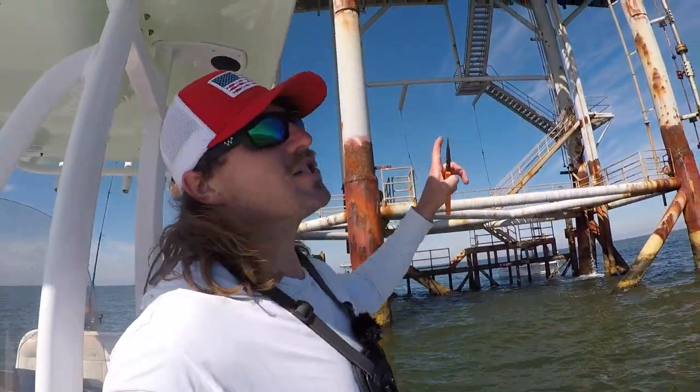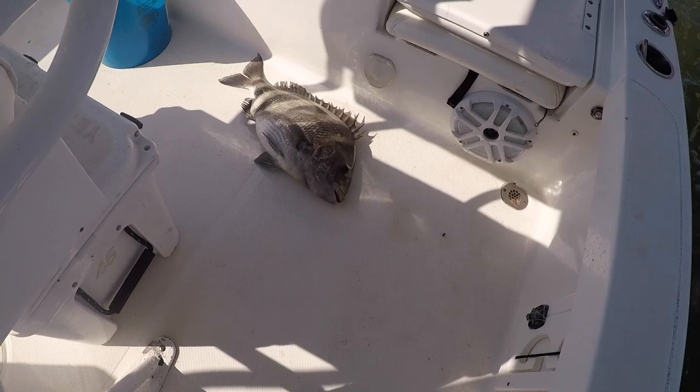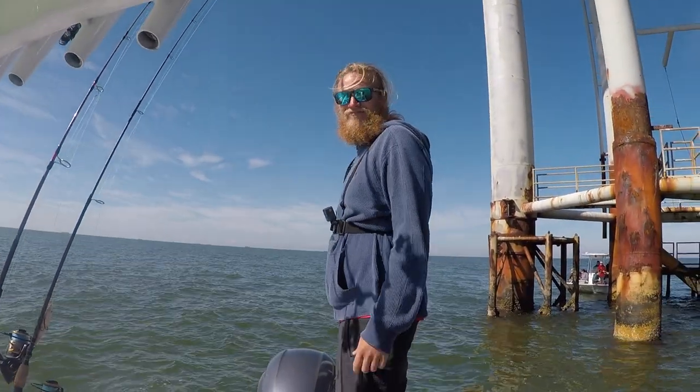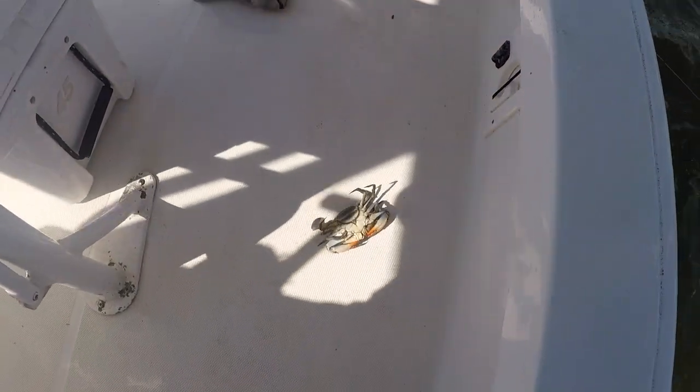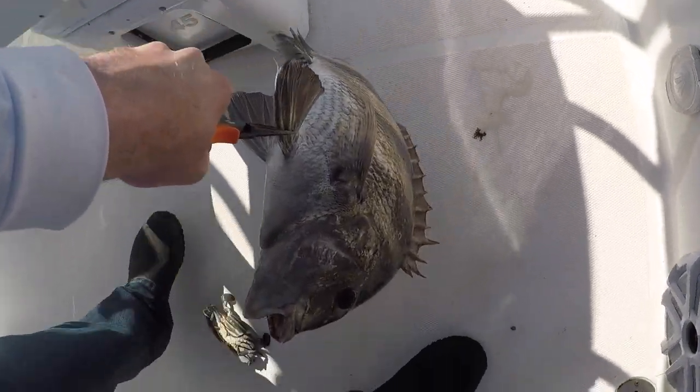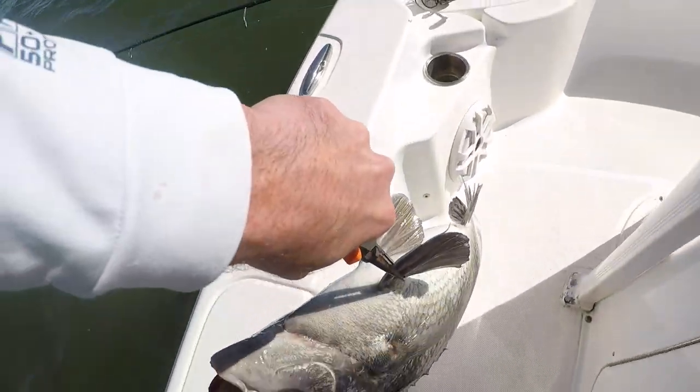All right, guys, so we have just made the run inshore, fishing one of these inshore rigs. Didn't even get my camera set up, and look what we just pulled up. Stud sheepshead. Tanner just missed one, and had a crab that we scooped up with a net. Didn't take 5 minutes to beat. Yeah, let's see what this guy measures. I'm gonna guess 20 inches.